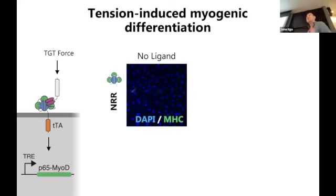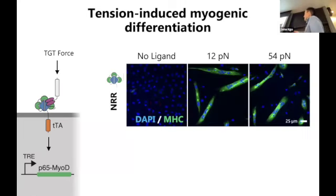And we compared, again, responses from cells expressing two forms of the receptor, the regular NRR. So these are fibroblasts in which all the fibroblasts are expressing the NRR containing SynNotch receptor. And these are cells grown in the absence of ligand. And we do two stains. We stain the cells with DAPI, which highlights the nucleus. And we also stain the cells for myosin heavy chain, which is a marker of the myoblast state of the cells. So these are fibroblasts here. They're not expressing myosin heavy chain, and cells are there because they have DNA. Now, when we grow the cells on ligands tethered to surfaces, fluorescein attached via 12 piconewton or 54 piconewton TGTs, in both cases, we get differentiation, the formation of these muscle-like cells. You can tell because they're expressing the myosin heavy chain marker and they have multiple nuclei, and both TGTs are able to activate that pathway.